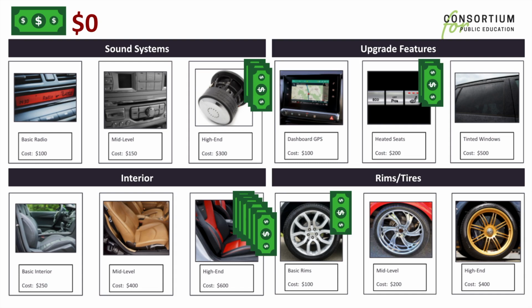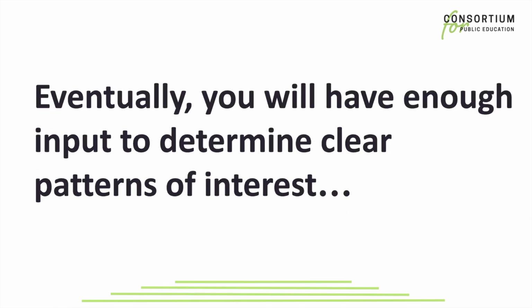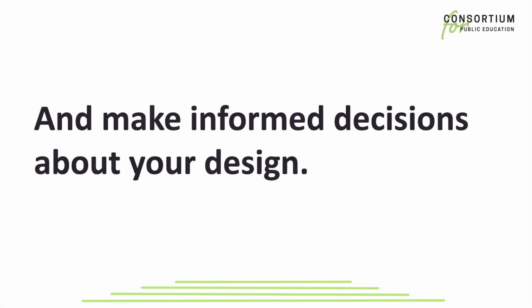As you can see, our participant cannot spend their budget on all of the high-end features. They simply do not have a budget large enough to do that. So they had to make choices for each of these categories. And that brings us to step 7. Repeat this process with a representative number of customers or stakeholders. Eventually, you will have enough input to determine clear patterns of interest and make informed decisions about your design.